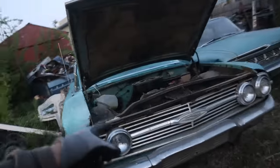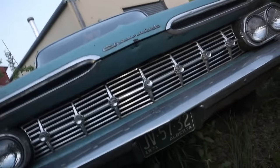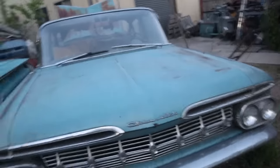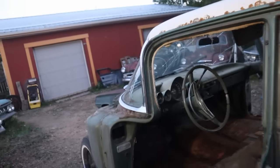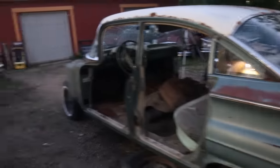This car we think is last plated around 70. This one, 71. That's cool. So, kind of gives you an idea. The lifespan of these cars in this part of the world seem to be about 12, 14 years. Although this one probably closer to 20 years, I would say.